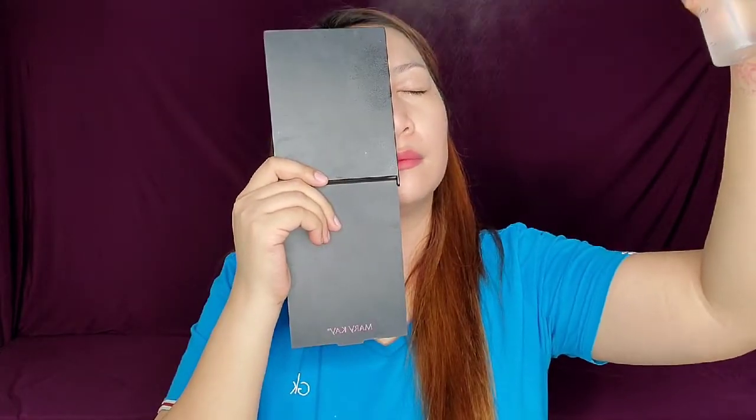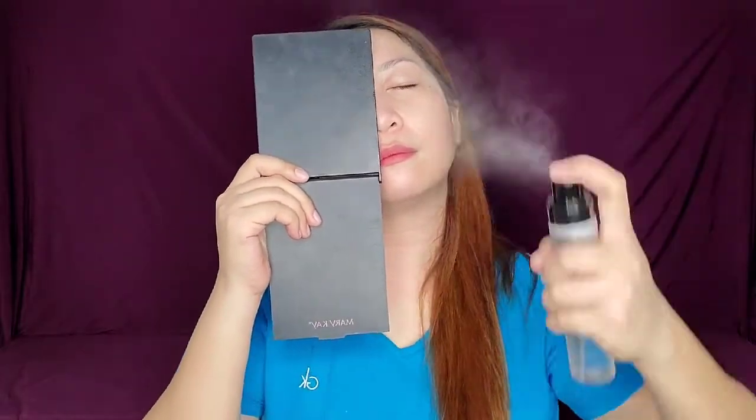And sabi, di ba? Tap, tap, tap. Para sa akin, hindi pa naman masyadong kakaiba. I don't know. Ulitin nga natin. Yeah, well, it is a little finer than the usual spray. Pero, kasi para sa akin, aerosol talaga yung bonggang-bonggang spray, pero we'll see.